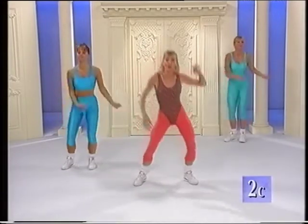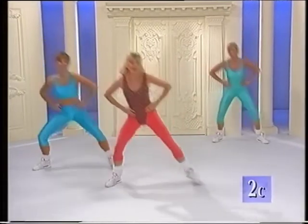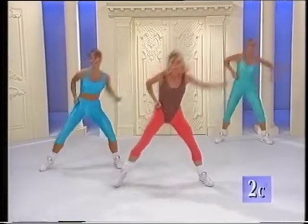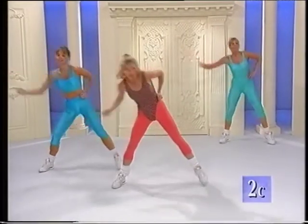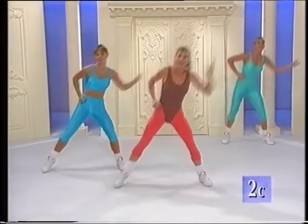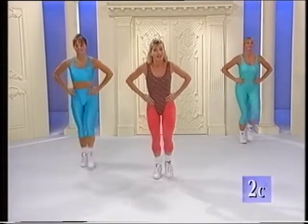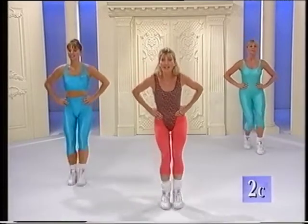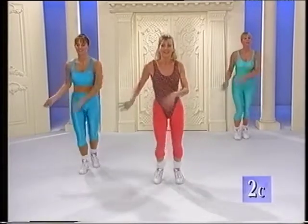Knee bends for three, two, transfer, and up. Good, now we're gonna add a new arm. Take it out, pull, pull. I'm gonna take mine up, pull. Good, join in if you can. Up, up. Easy walk, forward, and back. Good, keep it going. Forward, forward, add the arms, shake them out. Good, bend the knees.